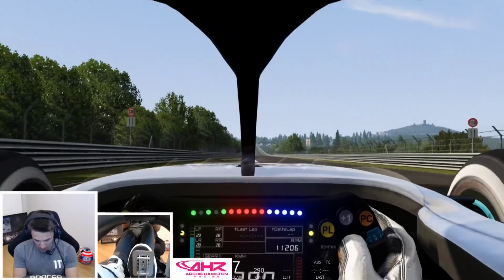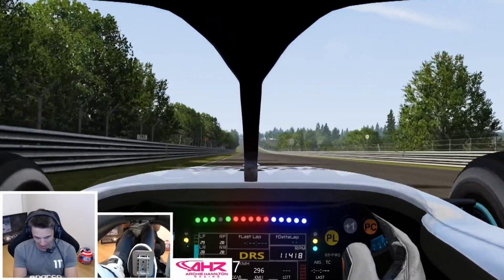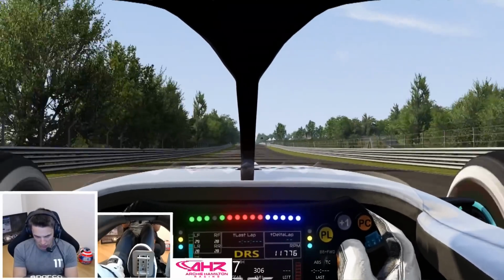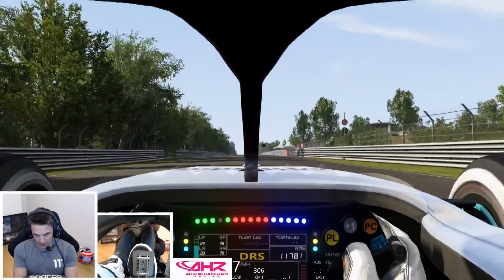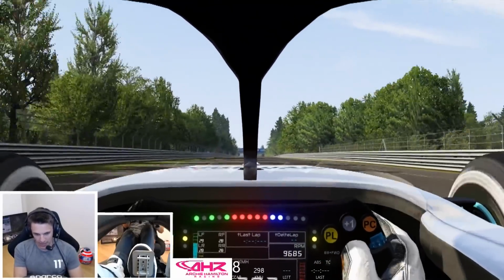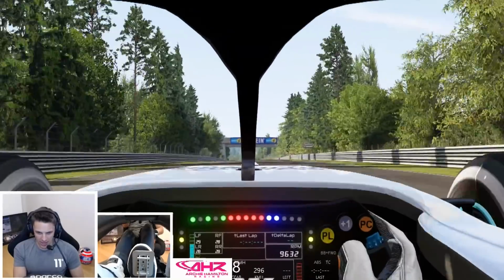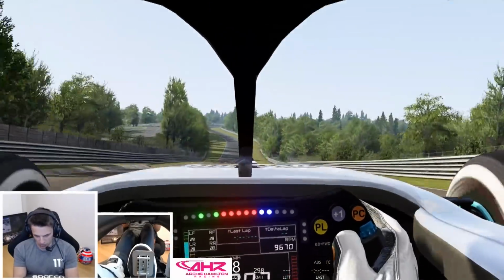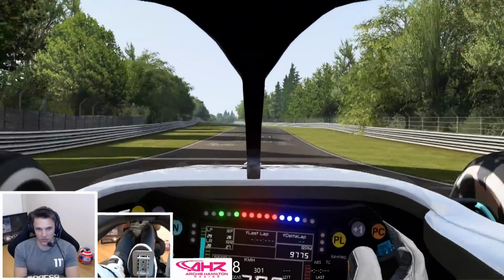290 kilometers an hour. DRS is just about to be activated. As we can see, the kilometer is going up. 304, 306. Shift to 8, that might happen. We need 8 gears. And we just sit here, and we just sit at around 300, 295, 298, 299, 300.